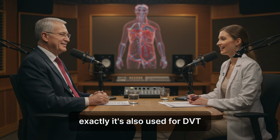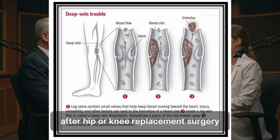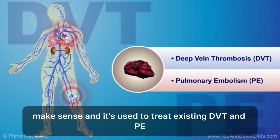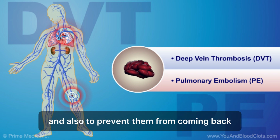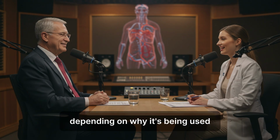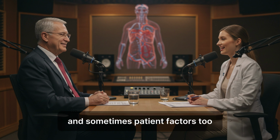Exactly. It's also used for DVT prophylaxis, prevention, after hip or knee replacement surgery, as these surgeries carry a high risk of clots. Makes sense. And it's used to treat existing DVT and PE, and also to prevent them from coming back after initial treatment.